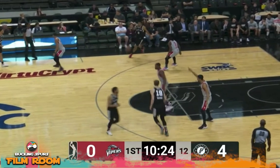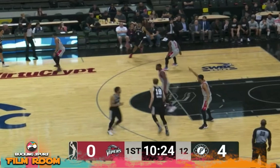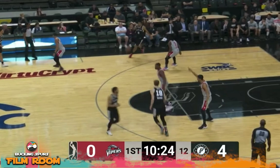Keldon has the ability to take those same shots that Tony Parker does. I mean, look at this. When he's catching on the 3, he's not going to take this. He sees all this open space next to him. Look where we put Quindary on the left side of the screen. Look at this defender. What is he doing?